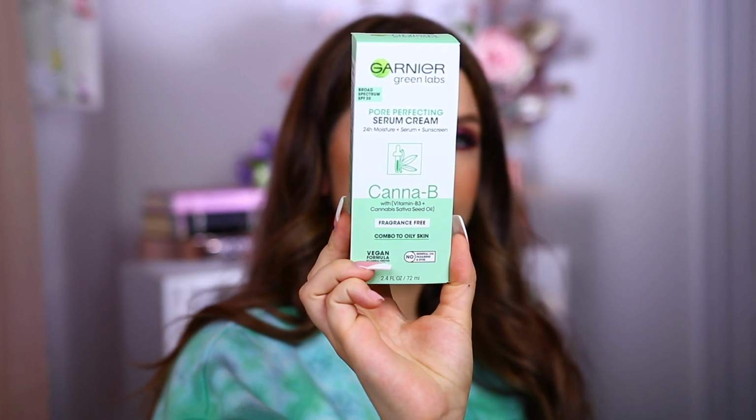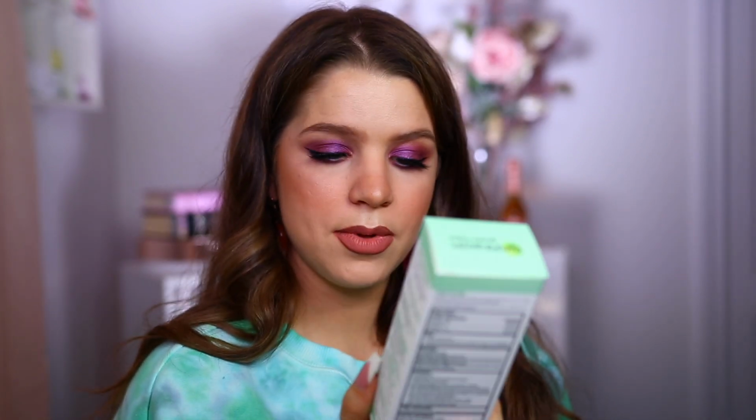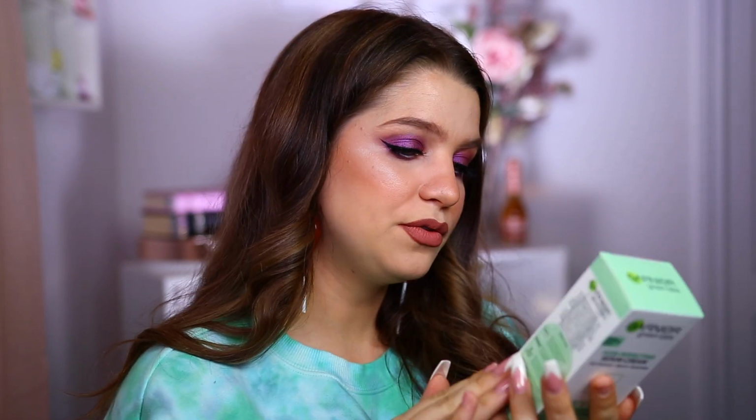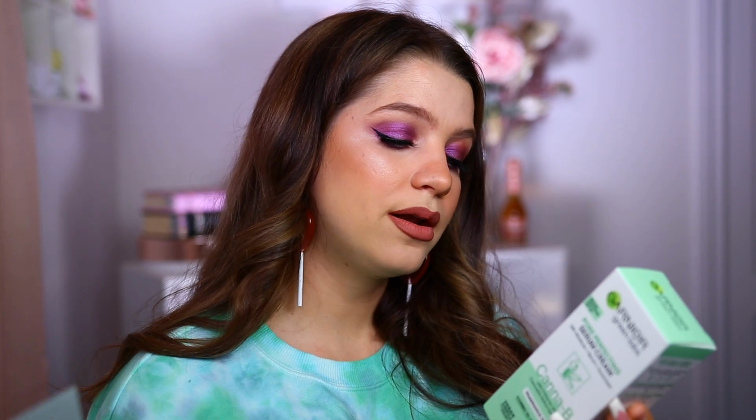So here is that. I believe Garnier recently became cruelty free. I wanted to see on here if it says. It says vegan formula on here. Also, the plastic bottle does not have a pump, so it's made with 100% recyclable material. So very great here. I love to see brands going more towards that route. I feel like that's also a really big theme right now with skincare, making everything biodegradable and easier for the planet. So good to see that.